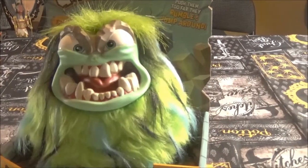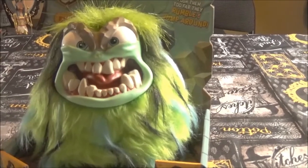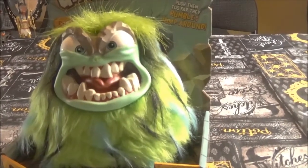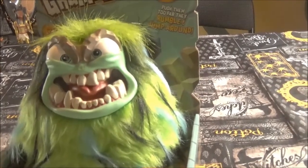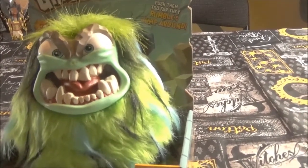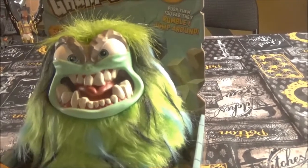Little creature for you guys. He could be Halloween decor, he could be a companion for entertainment, or a toy, depending on how you choose to use him or who you choose to give him to, for yourself or others. We got him for Halloween and general year-round decor.